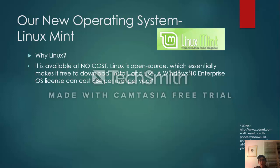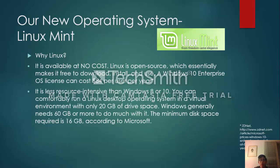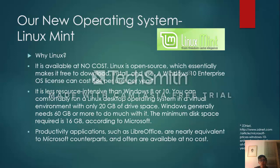In comparison, a Windows 10 Enterprise operating system license can cost $84 per user per year, and possibly even more. It's less resource intensive than Windows 8 or 10. You can comfortably run a Linux desktop operating system in a virtual environment with only 20 gigabytes of hard drive space. Windows generally needs 60 gigs or more to do much with it. The minimum disk space, according to Windows, needed to install Windows 10 is 16 gigs. And productivity applications such as LibreOffice are nearly equivalent to Microsoft counterparts and often are available at no cost.